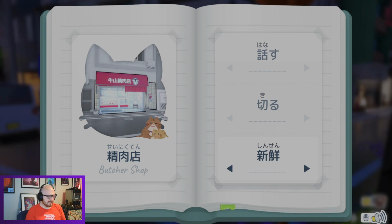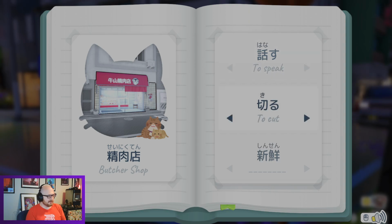Or do you need the na in there? I'm always bad about using na adjectives properly. I should re-familiarize myself with it. Kiru, to cut, so atarashii niku o kirimasu. And then we have hanasu, hanashimasu, hanashiteru, I'm currently speaking. So let's go ahead and get those matched up. To cut, fresh, wonderful.